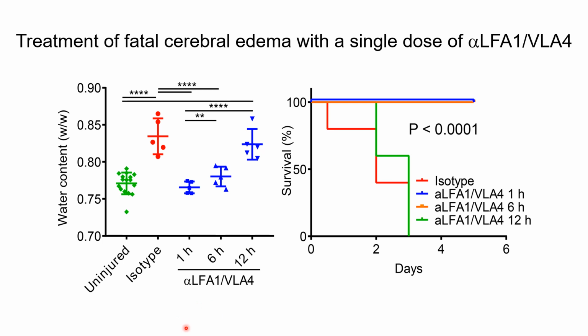More importantly, mice treated with a single dose of our antibody cocktail within 6 hours of the initial injury demonstrated a dramatic decrease in the accumulation of cerebral edema compared to the untreated mice. This single dose was enough to prevent cerebral herniation and allow for 100% survival after only a single dose of these molecules.